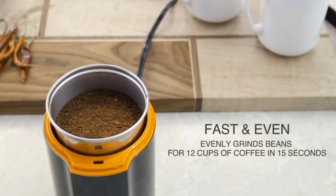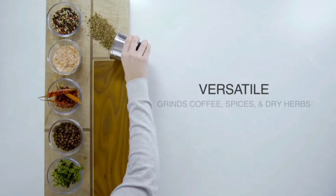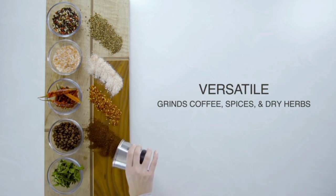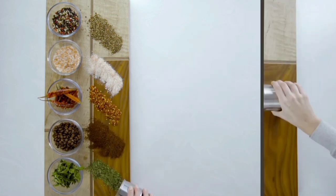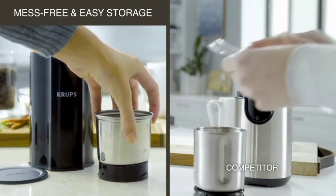So there you have it. The OXO Brew Coffee Grinder, the Cuisinart Coffee Grinder, and the Krupp's Coffee Grinder. No matter your preference, these top-rated grinders will help you brew the perfect cup of coffee every time.